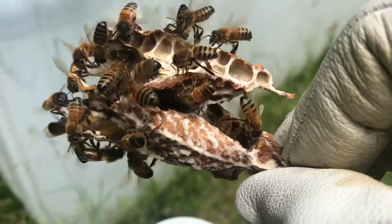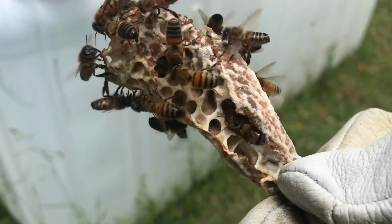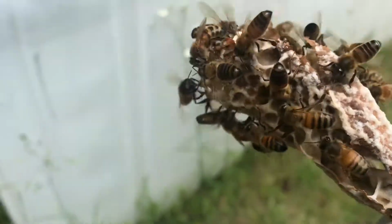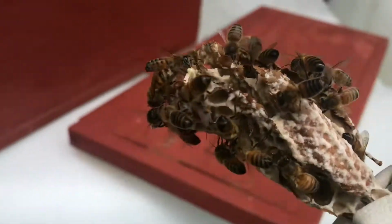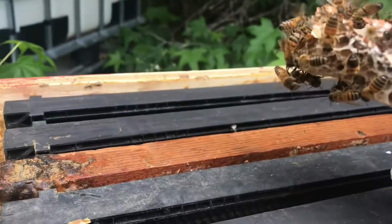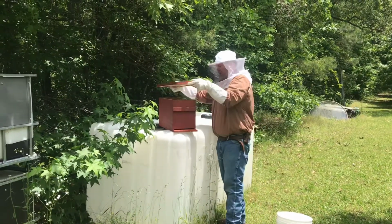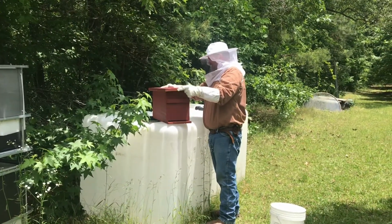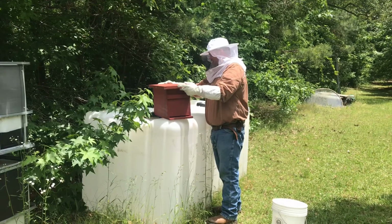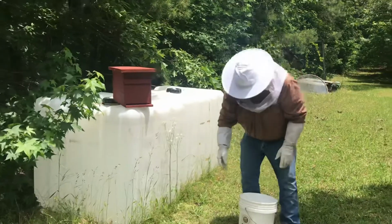Here it is. I can't find the queen. I hope she's in there inside the comb. I'm not wanting to disturb them. But what I'm going to do is I'm going to put them over in here and hope they take. So they're looking good. So what I'm going to do right now is, there we go.